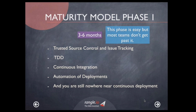And so phase 1 means a trusted source control and issue tracking. Thankfully, this is no longer an issue. I haven't run into anybody who's not using source control and issue tracking for quite a long time.